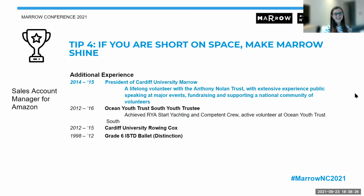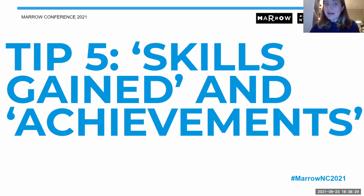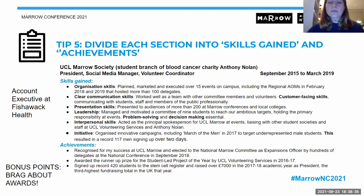So that's just the last tip that we could come up with. It's an idea for how you could present the CV section on Marrow, which would be dividing it into skills gained and achievements. This is maybe relevant if the job that you're applying to, because you may choose to write your CV before you know what job you're applying to, and in that case maybe you'd want to just list everything you've done. Whereas if you're applying to a specific job and you have the job description, you might want to think about including the actual skills that they're specifically asking for.